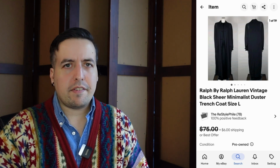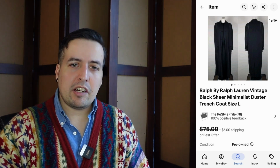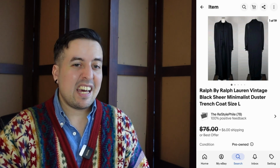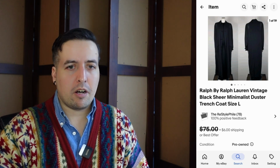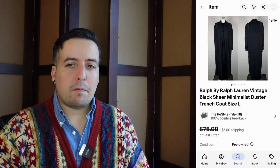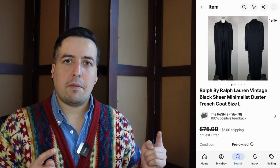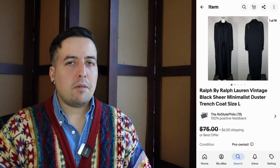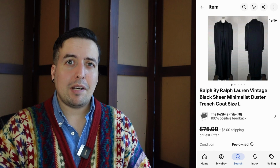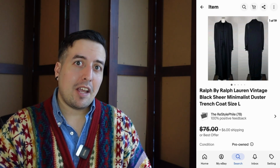This was a really interesting piece just because it was almost completely sheer. It was very, very thin and wispy and super lightweight. And I figured my goth peeps, my minimalist peeps would be all over it. And it had a fair amount of attention on pretty much all platforms and sold within a matter of a few weeks. I would have probably asked for a bit more, but it actually did have some tearing on the sides that was hand-stitched by the previous owner. I almost wanted to keep it for myself, but I really don't know when I would have an opportunity to wear a sheer trench coat, so off it goes.